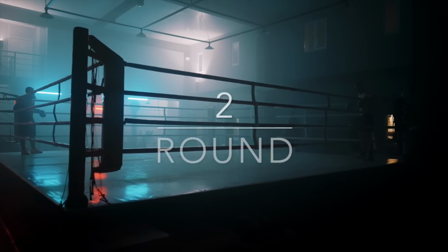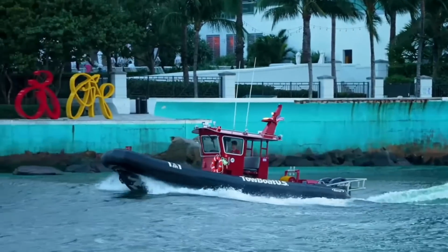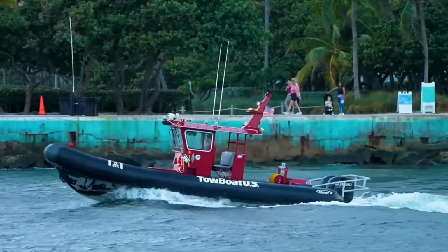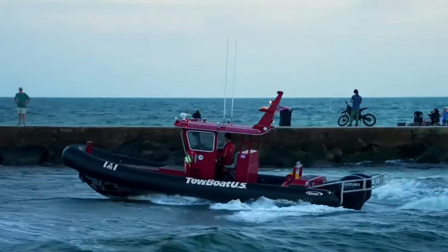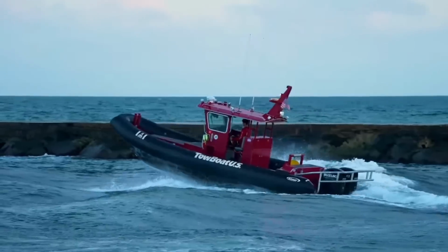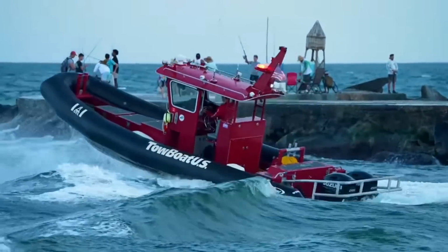This will bring us to the second round of our competition with Haulover up 1-0, but we're going to get one of the professionals stepping in the ring here in the second round, as we're going to have one of the Towboat US vessels starting to work its way out of Haulover. Now, he's keeping a pretty decent pace right here. Just about right. The boat's just barely up on plane, which is just enough power to let the boat do the work for you and keep the bow high enough to where you hopefully don't stuff it.